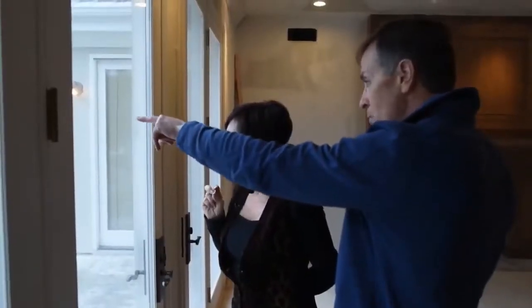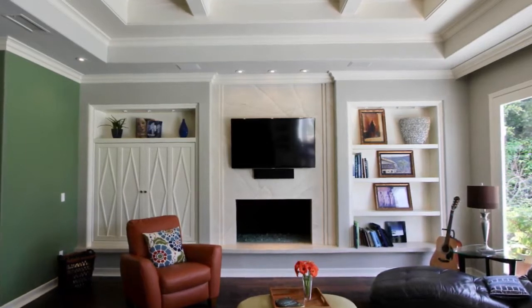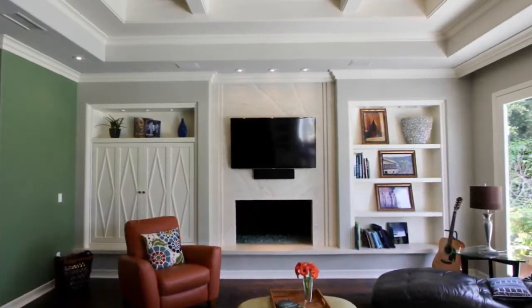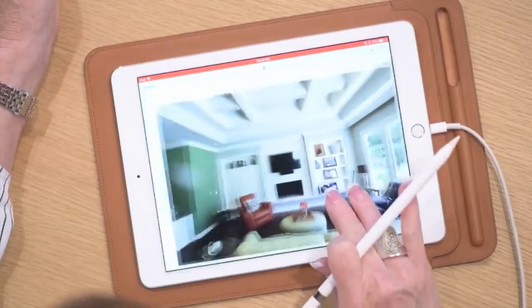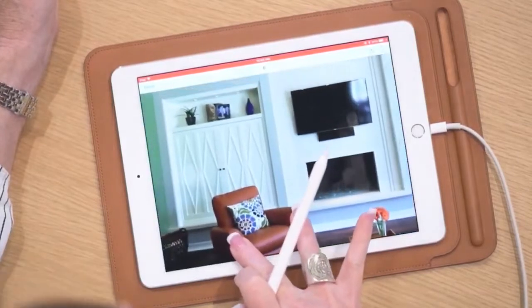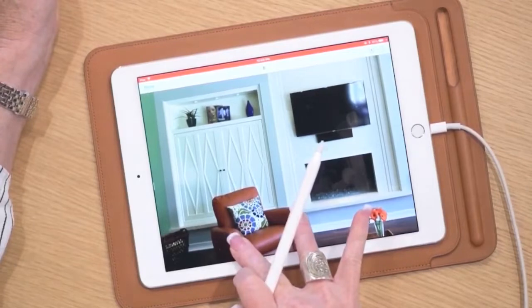I tried to talk this client into fixing his built-in around the fireplace. This is his main room. It is his family room. And I said, look at this. Over here, you've got this great display. And then over here, you've got this, what in the world is that? Well, it was originally the built-in that was created for the television.